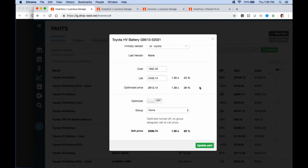And some people think, okay, well, when I do that, Shop-Ware, the optimizer is going to go in and jack up my other parts to compensate. No, it will not do that. So the optimized prices that are generated by the curve are based on the distribution, again, of your parts costs in a given sales history, so typically 30 days.